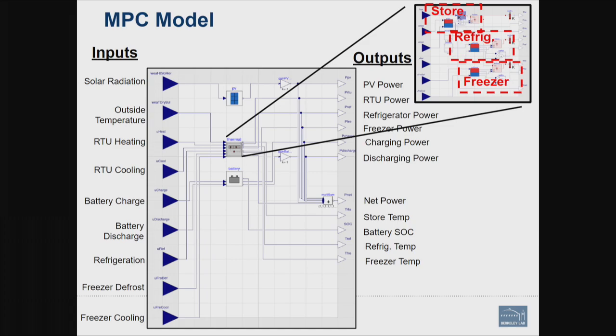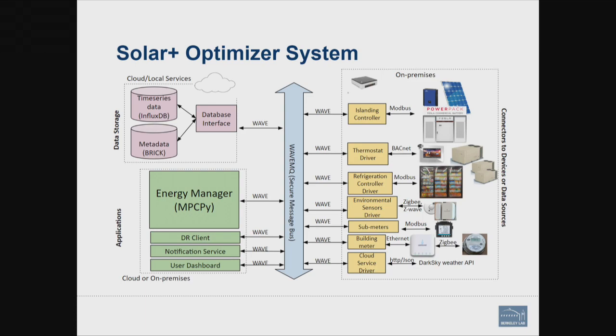So this model fits within a larger data system. Sorry, this is busy, but it's a complex system. The idea is that this is all the hardware out there in the building. And there are software connectors that we call drivers, like the software drivers on your computer. They interface to these different communication interfaces on the control systems and local controllers in the building. So you recognize these: Modbus, BACnet, different interface standards. And then that's all relayed through this message bus, which is essentially a secure communication medium.